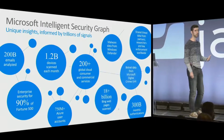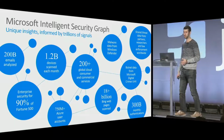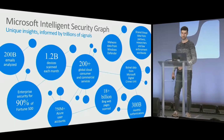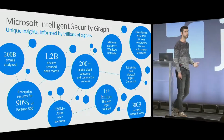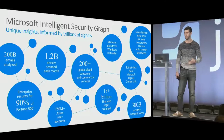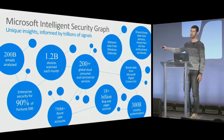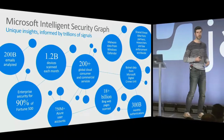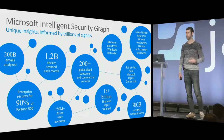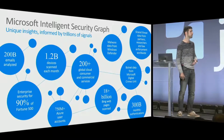Again, we're one of the very few companies in the world that have access to multiple cloud services, more than a billion Windows devices that we manage, the Windows Update, for example, billions of emails that we also can secure for our customers in the cloud, and so on. And one of the key things also is that Azure AD is an authentication source for Office 365, also for our public consumer services like Xbox, Outlook, and so on.